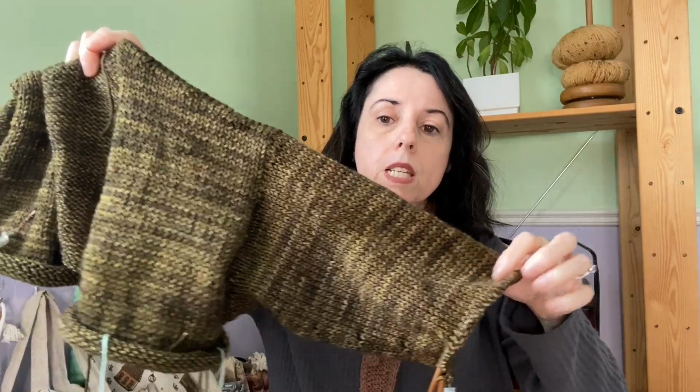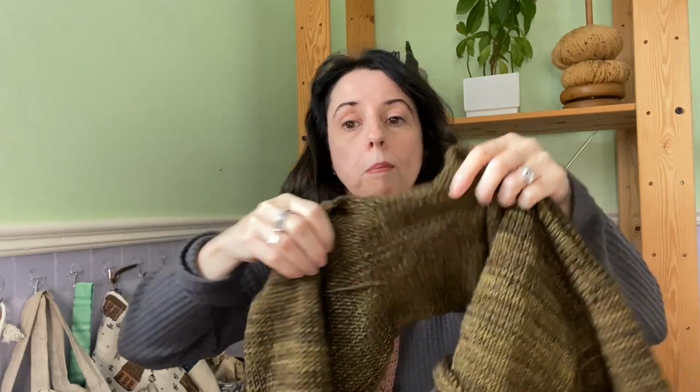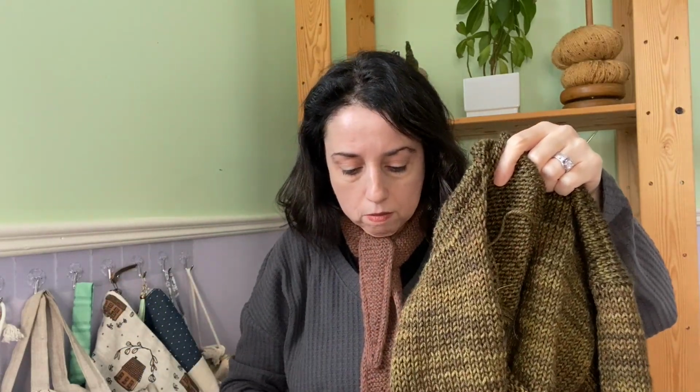So this is my sleeve so far. And what I think I'm going to do is stop here, and I'm going to pick up my other sleeve with that same yarn. So I have the colors at least at the top matching. And then I can always use the darker one for the ribbing here and the ribbing at the sleeves. That'll be really nice. I think what's going to give me a run for my money is picking up all the stitches for the ribbing, because that's got to look neat too, or that's right in your face.